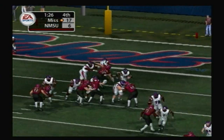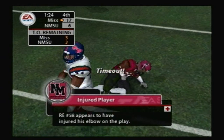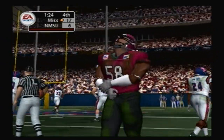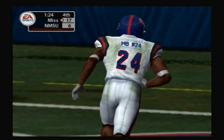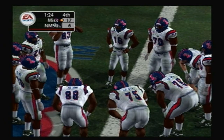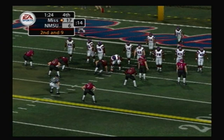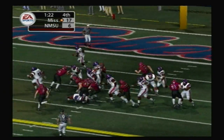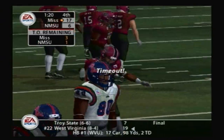They come out with three wide receivers. They keep it on the ground with a tailback. New Mexico State calls a timeout. Second and nine, ball on their own 10. Ole Miss will line up in a jumbo set here. There's a missed tackle, and down he goes. New Mexico State takes a timeout.